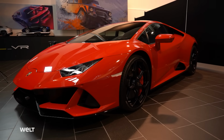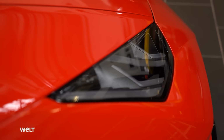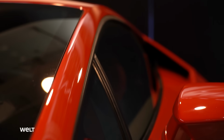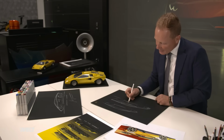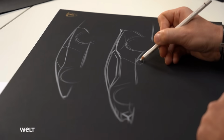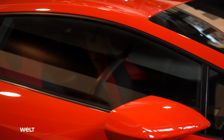A further typical feature of Lamborghini design is the hexagon. If you look closely at a Lambo, you'll find honeycomb structures everywhere, inside and out. The air intake on the side of the car is like a small hexagon if you look at it closely. And you can find such hexagonal and Y-shaped forms all over the car.